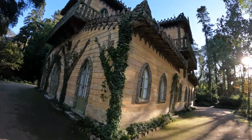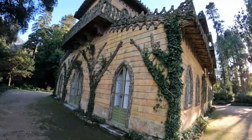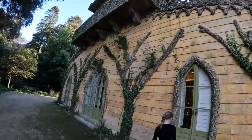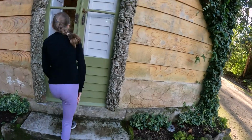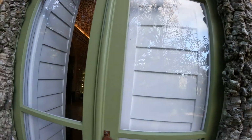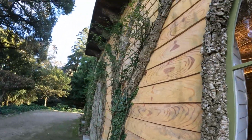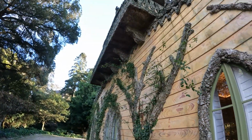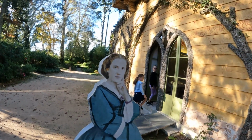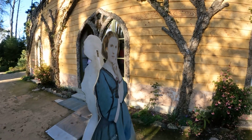Wow, look at the windowsills and everything. It's all made out of bark, isn't it? Very golden. Look at that. Wow. Look. The whole thing's made out of bark. That is incredible. Check it out. Oh, so it's Elise Hensler. She was here 1836 to 1929.